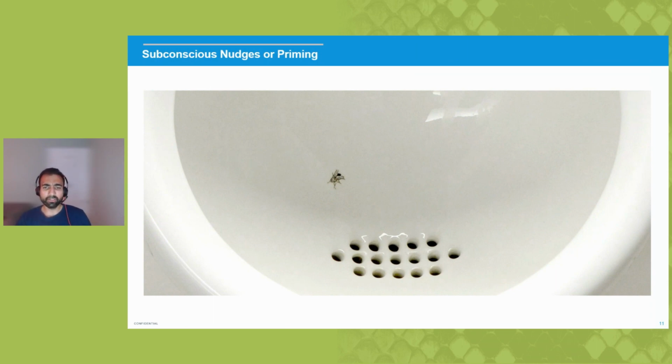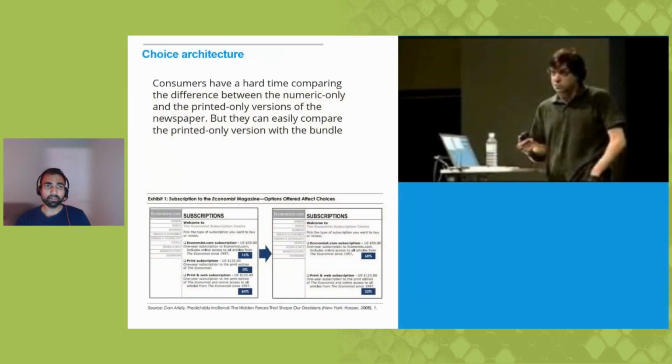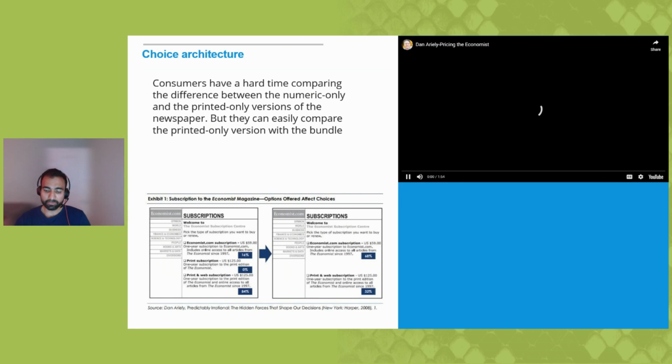What it did is it reduced the spillage on the floor, and it reduced the effort and time needed by the toilet cleaners to actually clean. So just putting an image of a fly in the urinal actually reduced the effort and time needed to clean the toilets. This is a subconscious nudge, and marketing uses some of these quite a lot. An example of this is decoy selling. I don't think I'll be able to play that video and the audio, but I'll give you an example of what this was. The Economist had subscriptions.